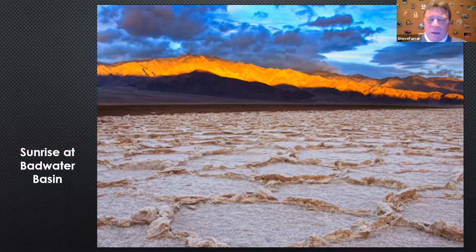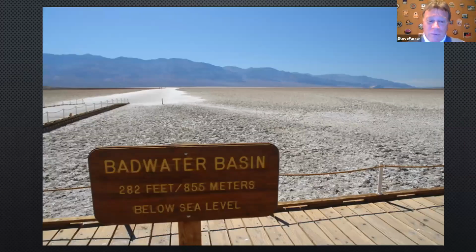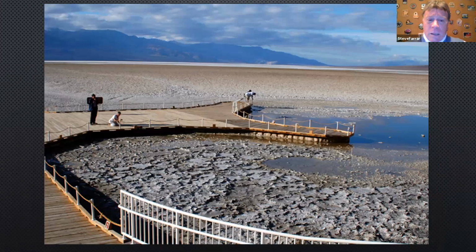Badwater Basin, if you're going to go there, you get up early, because I was there in August, and you don't want to hike in the middle of the day. Badwater Basin heats up in a hurry. This is 282 feet below sea level. The water table is just below the surface, and it's extremely alkaline. It's not something you would fill your water bottle with.